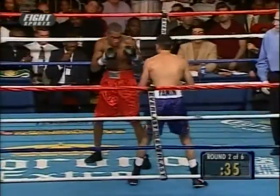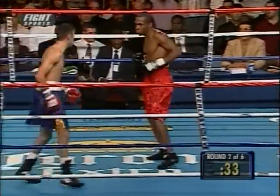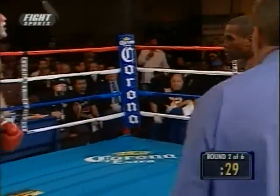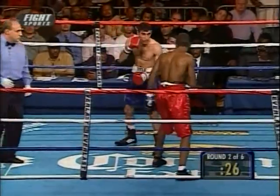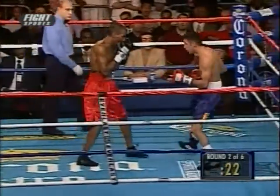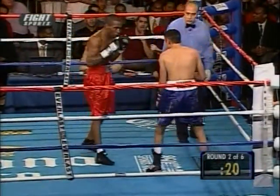Look at the mouth of Thomas, though. I mean, that's heavy breathing by him. Look at the mouth. Open, close, open, almost looks like a fish. Both these guys are tired. There's the left hand by Thomas.